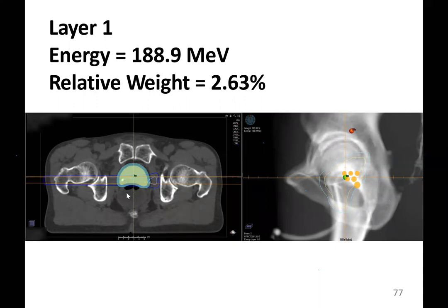So in order to cover this prostate target, for example, consider this as the first layer. I created this in the clinic to show you. This is the energy used in order to cover the depth of this tumor, and this is the relative weight, because we are changing the weight in order to cover the tumor at different layers. You see, if a spot is deposited, it gives the coverage to the distal part. For that, I need a couple of spots in order to cover that area.